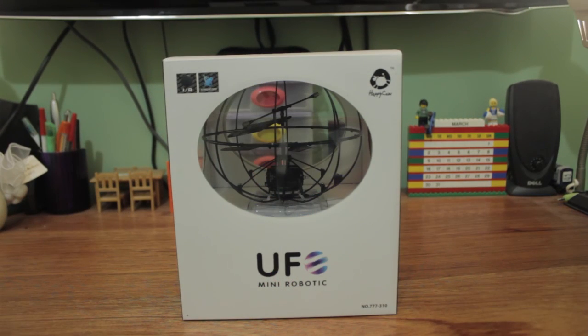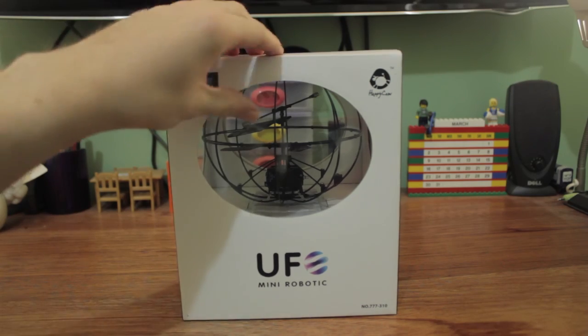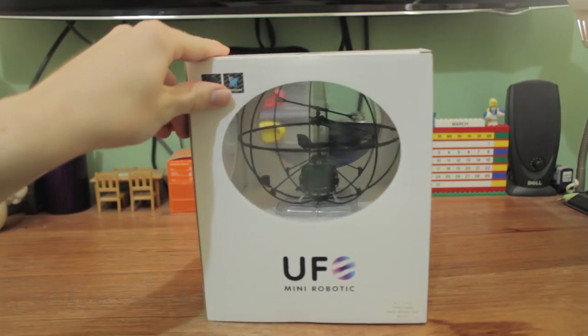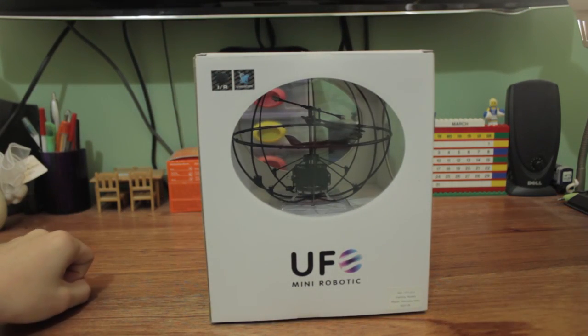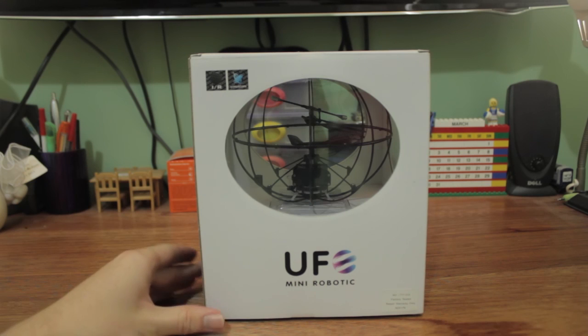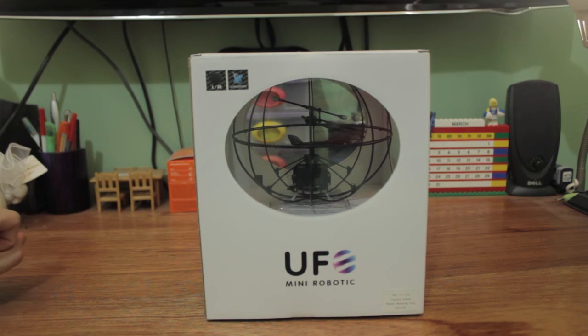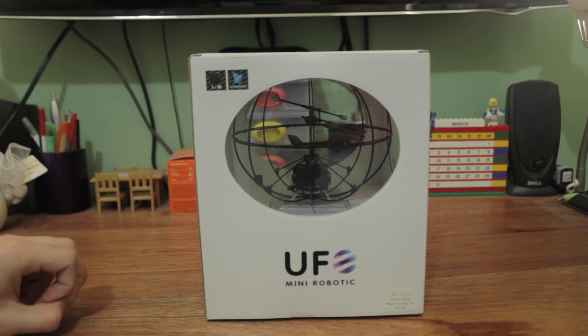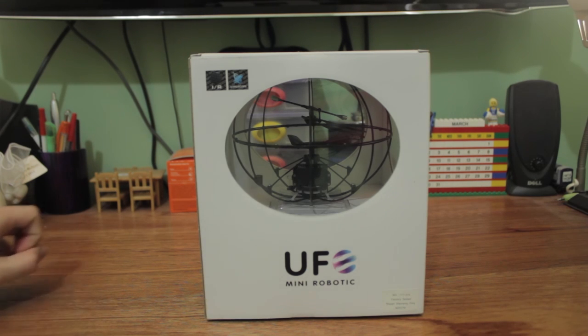There was this strange helicopter, which is called a UFO mini robotic. I've never actually seen one of these before, so this is really interesting. I might again do a separate video on this to have a look at how it works. I've only ever had one smaller copter of this type before, and I actually found out recently that it broke. So thank you again for this, Leo, because it seems like a really interesting and unique toy.